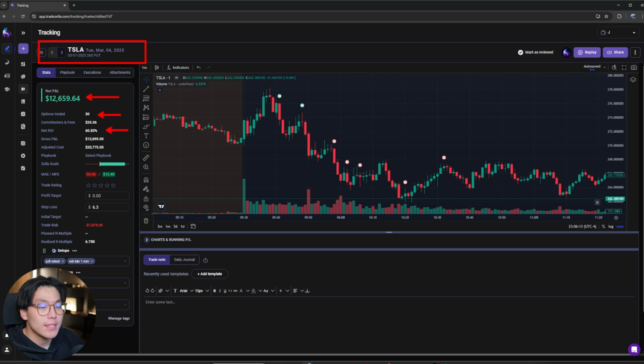I ended up making 60% on the contracts, but as I always mention, what matters in this case is not the actual dollar amount, it's how much I risked. So in this case, I was risking around $1,800 on this contract, so it ended up being a 6.75 R multiple. So this means if you were to risk $1,000, you would make $6,000, and if you were risking $1,800 in my case, you would end up making over $12,000.